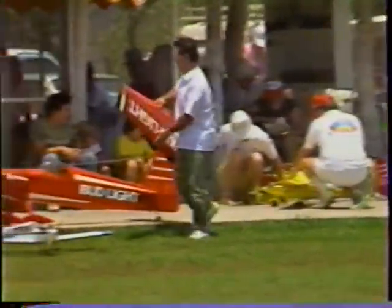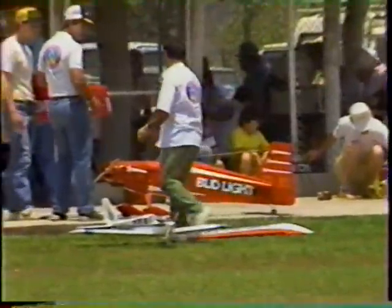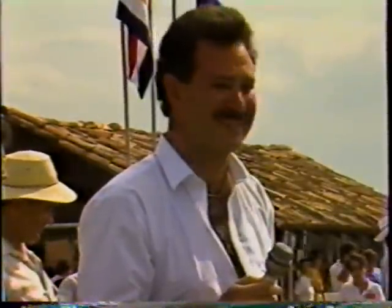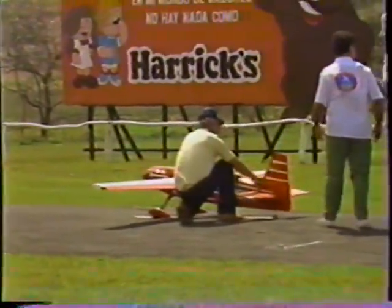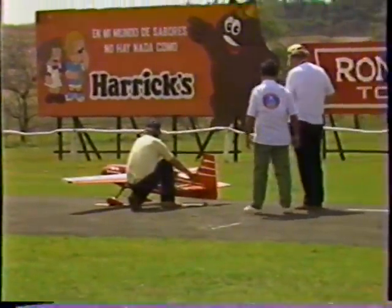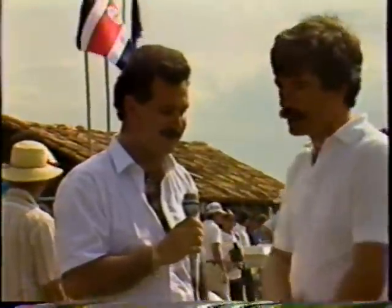The organizer of the event, Julio Pastora, seen here with his laser, is also the president of the Aereo Modelissimo Costa Rica Club. He sincerely extends his appreciation to those attending the Fun Fly and wishes a warm welcome to anyone that wants to visit this fascinating and friendly country. There is no better way to spend a vacation than flying and touring the beautiful country of Costa Rica.